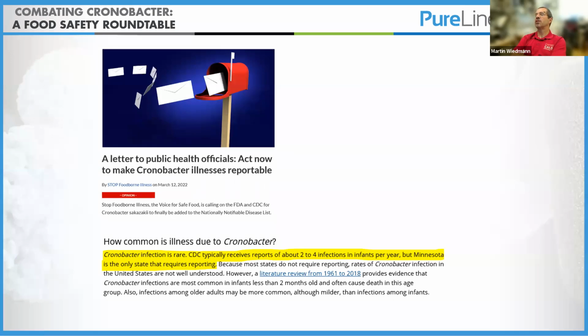The disease is reported, the isolate is more likely to be sent to a state health department, it's more likely to be subtyped by whole genome sequencing, it's more likely to be linked to a source. Cronobacter is not reportable except for Minnesota, which most likely is why we only have WGS data for 2 of those 4 isolates. If this changes, then we have the other side of this equation.